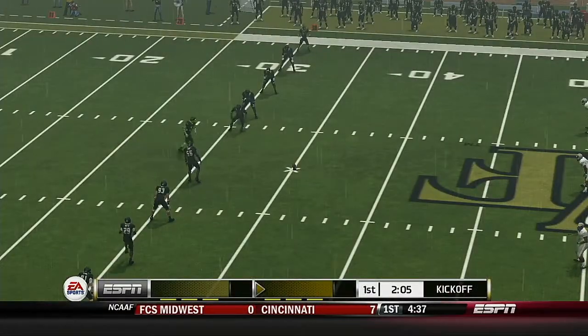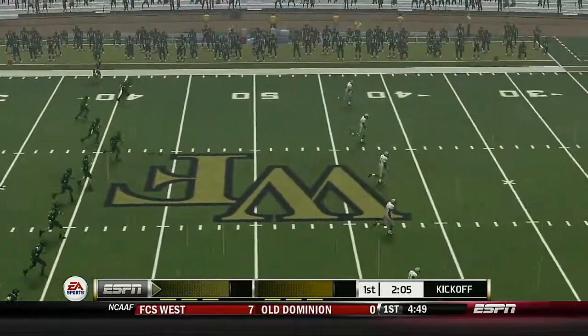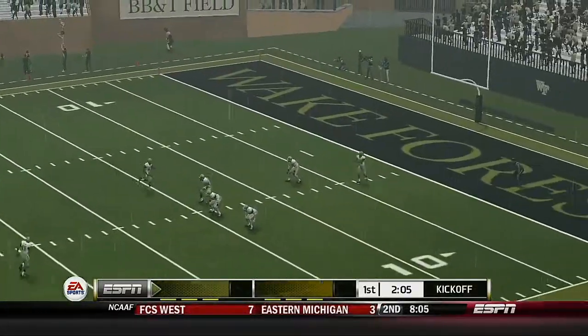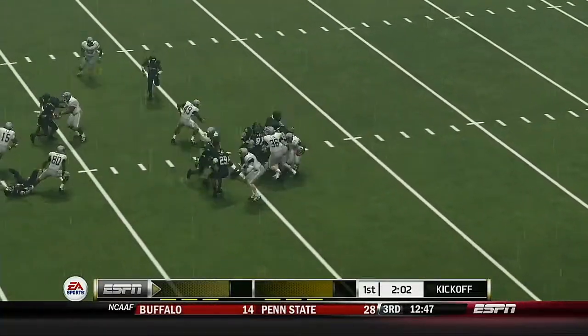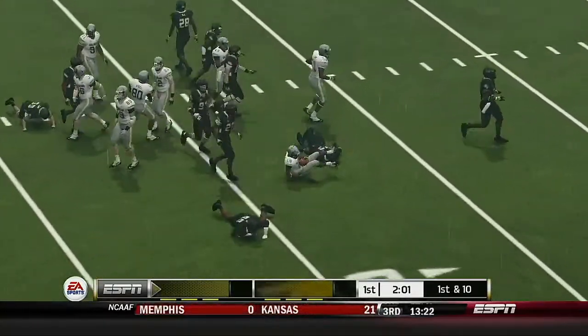Wake Forest ready to kick this one off. Smith takes it at the 4. He makes it to the 28-yard line.